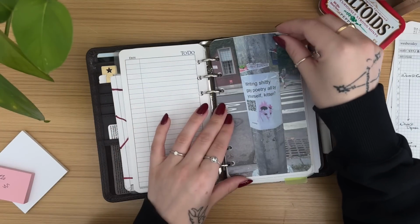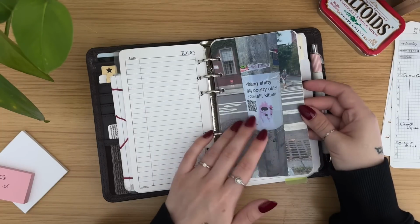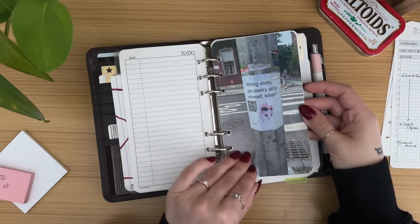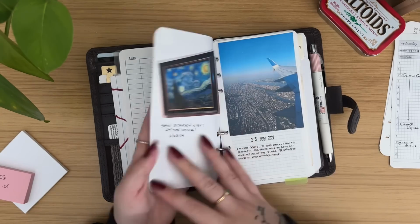This is a picture I took in New York. I've kept it in here because it just makes me smile and laugh, and I think it's really funny, and it brightens my day every time I look at it.